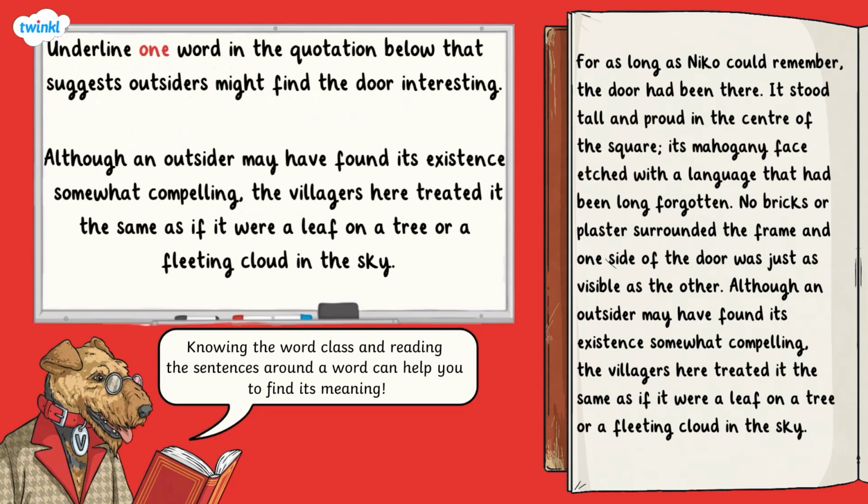You might also be asked to underline one word in this sentence that suggests outsiders might find the door interesting. Although an outsider may have found its existence somewhat compelling, the villagers here treated it the same as if it were a leaf on a tree or a fleeting cloud in the sky. For these types of questions, you'll need to look for clues in the text. Let's look at the part of the sentence that's talking about the outsiders. It says, an outsider may have found its existence somewhat compelling. We know that it is talking about the door, which means that the word compelling is being used to suggest that the door is interesting to others.